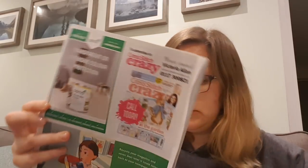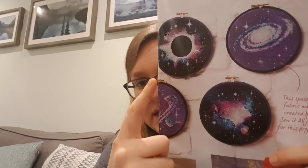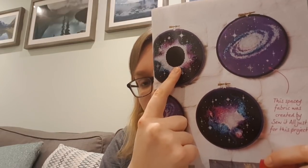So you might remember, if you've watched my previous videos, that I started stitching the space designs in an issue of Cross Stitch Crazy. So these. So I had already stitched this one, and I'd bought all the fabric needed for all 4 of these from Sew It All. They were doing a special package they've put together to coincide with this. So I had 2 squares of opalescent black and 2 squares of purple. So I decided to make a start on this one, although I've not done an awful lot.